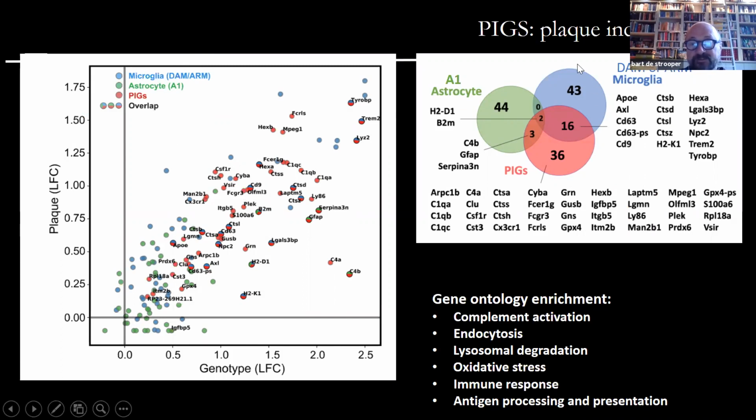And when we did an overlap with the ARM phenotype, which I just described to you, there is a part overlapping with this activated microglia. There is also a part of the genes overlapping with the previously identified activated astrocyte phenotype. And then there are several genes which are more or less novel and which have not been associated with these cells in the past.